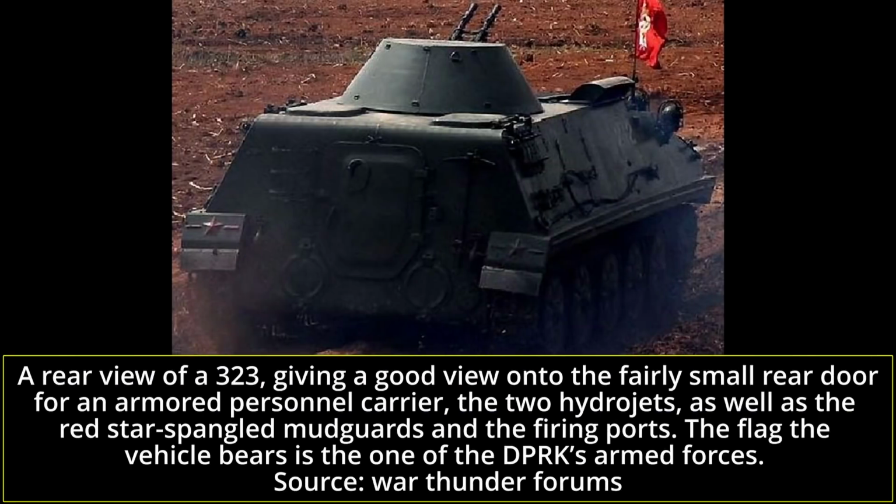The 323 suspension features 5 large road wheels, similar to the YW's. A drive sprocket is located at the front and a tender wheel at the rear. The height of the suspension is relatively limited in order to improve the buoyancy of the hull. Unlike the YW, the North Korean vehicle features 2 hydrojets, which may be observed at the rear of the hull on the bottom sides of the infantry compartment's door. These are likely directly based on the PT-76s. Hydrojets significantly improved amphibious capability in comparison to a YW or an M113.